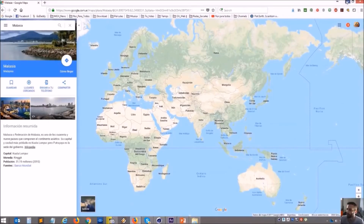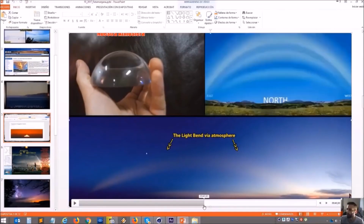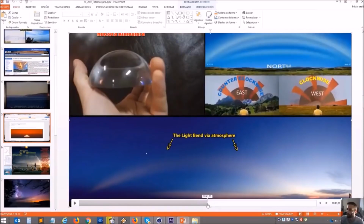So if you compare with these situations in real life, you know that the light is bending. We live in these kinds of atmospheric conditions that mimic a little dome. If you're looking straight to the north, you're going to have the clockwise effect, and if you're looking in the other direction, because it's forming this kind of tunnel, you're going to have the opposite rotation.